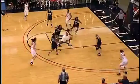Swing them. Post. Here's KT Harrell around a curl. His jump shot is up and good.